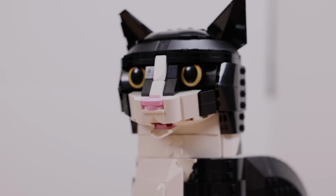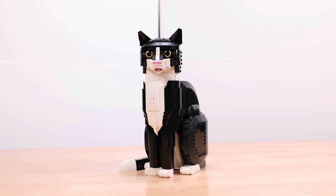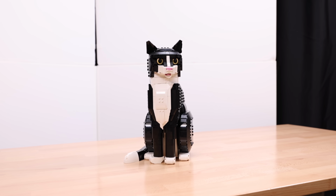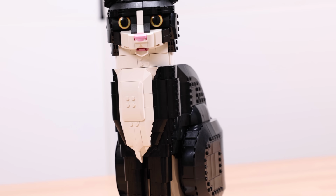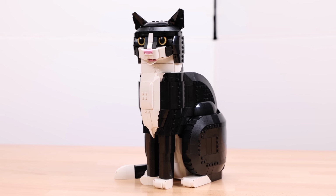Now, what does the Tuxedo Cat look like in person? Well, I have to say, it is an impressive yet creepy build in my opinion. This is going to really vary person to person. Again, I'm a dog guy, so I'm looking at this like, all right, why is this cat continuing to stare at me with its tongue out? And that's a great question.